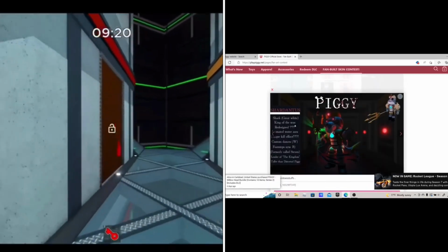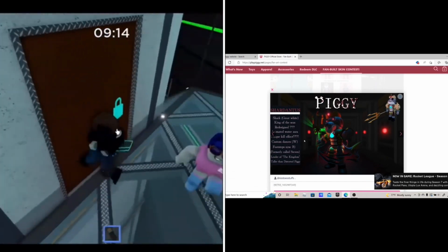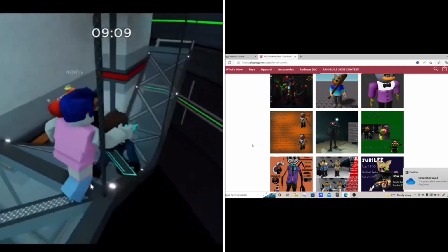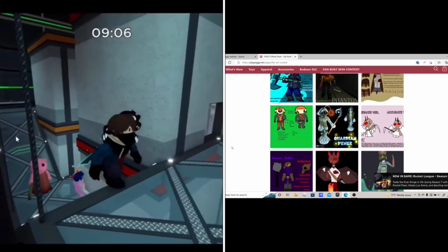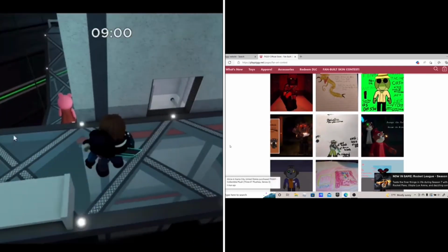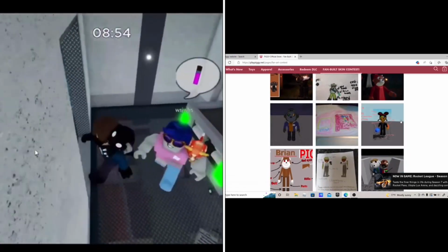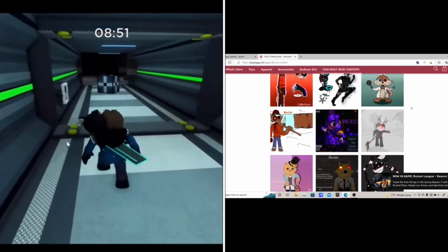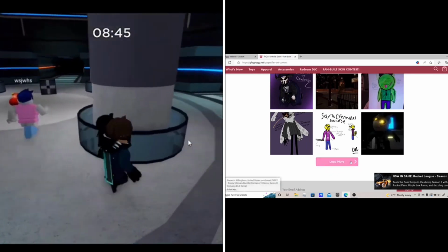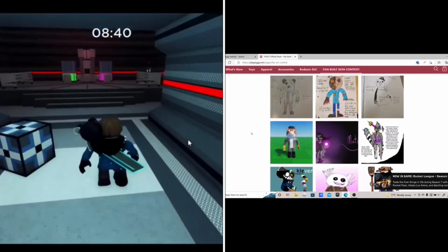Whoa! A shark skin? I have to save this one. That one looks fire. I'm trying to look for the best one. What is this? Three-headed freak. I think Creek Craft's gonna win. Load more. That sentinel thing looks good, I guess.